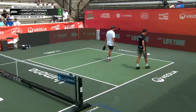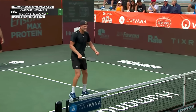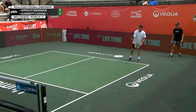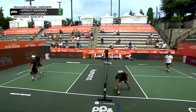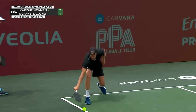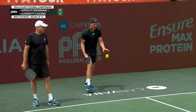Okay, so there's a start. That was a great cross-court attack. Heck of initial speed up from Tyler Loong, and Connor Garnett's going to make that, 98 times out of 100, but Matt let him know not this time. Side out. Wow, ran around the backhand and halfway up the net, so not pretty. 7-1-1.